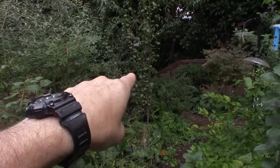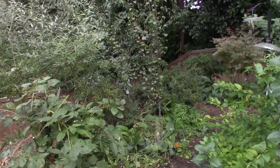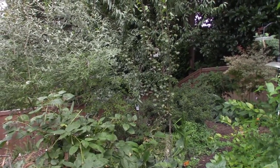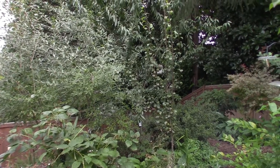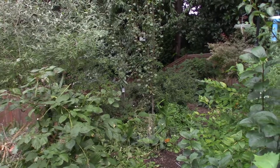This pear I'm going to shape this winter. I'm going to make this a kind of droopy pear. Probably top off those top limbs, and I'm going to start curving them over to where it's going to be more of a drooping, sagging pear. It's going to be kind of miniaturized.